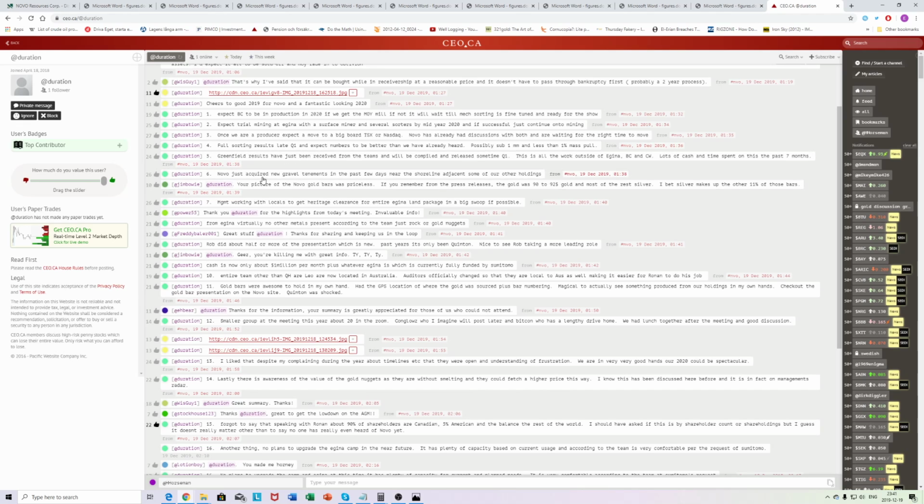And this one, acquired new gravels. I want them to do their thing in peace and quiet, but it's obviously a signal that the lag gravels are producing the results they were hoping for, because we already got over 2,000 square kilometers. If you're going after more than that, you better have a very good reason for it.